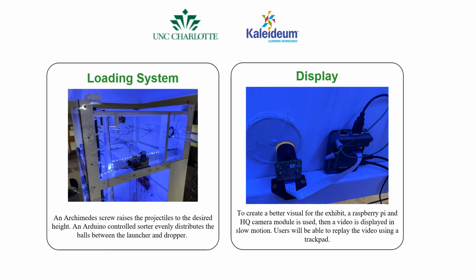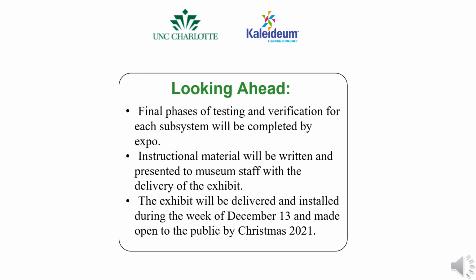To create a better visual for the exhibit, a Raspberry Pi and HQ camera module is used. This will record video at 90 frames per second and then replay the video at 30 frames per second. This will then be displayed on the monitor next to the buttons. An added feature is that the users will be able to replay the video using a trackpad connected to the Raspberry Pi and monitor.